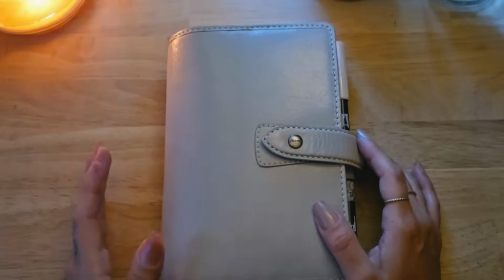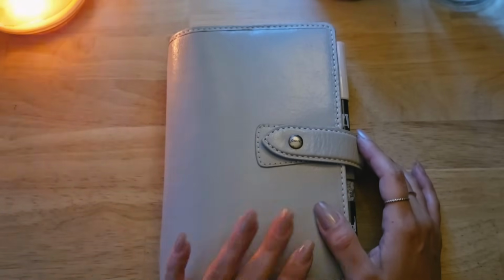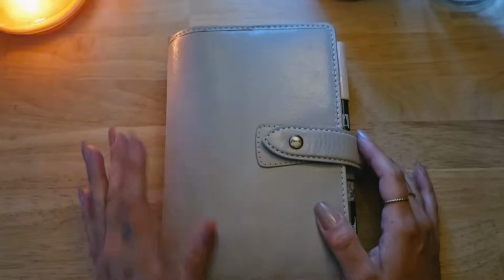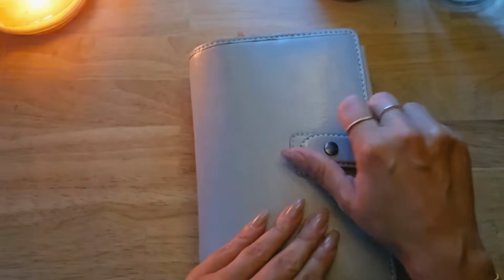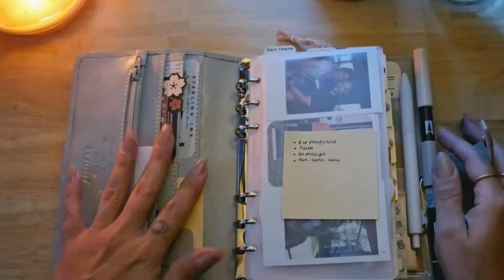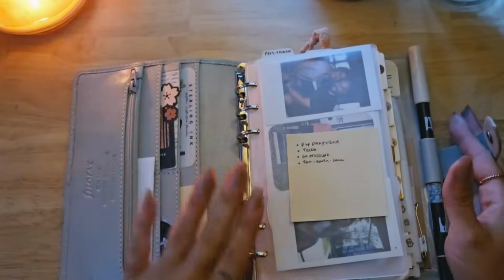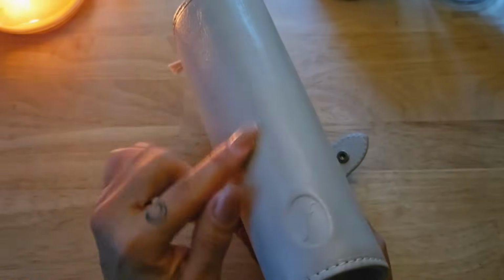So I decided on the Malden Filofax in the personal size. This is the stone color, and it feels so good. At the beginning, it was kind of hard for me to open it flat, but I am discovering that the more I use it, the better it works, and the more flat it gets. I'm thinking that the leather will start giving in the more I use it.